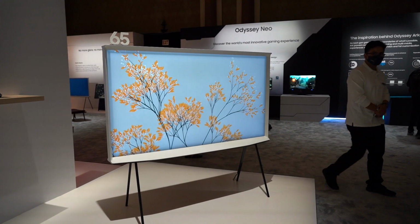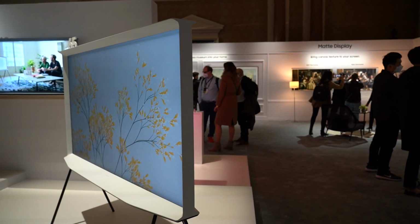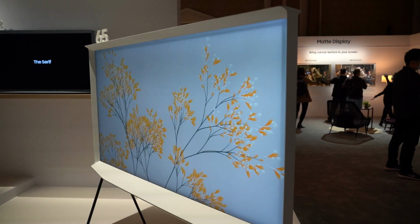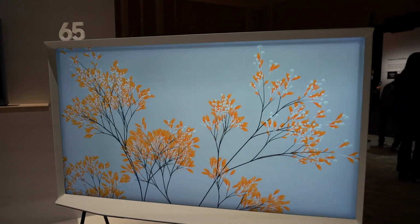Here is Samsung's other lifestyle TV, the Serif. Now this is a designer TV that stands alone. It comes with its own legs, so really makes a statement in your room if you just don't want a boring rectangle in your home. The big new feature though is the size. Again, responding to that demand for larger screen sizes, the Serif is now available in 65 inches.